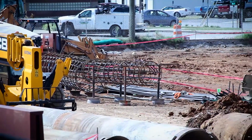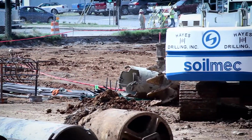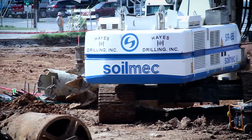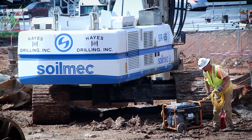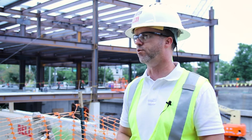So the garage site has been graded, and right now we are working on the drilled pier foundations for the garage. We're about halfway complete. We started about 2 weeks ago. So there's approximately 60 drilled piers underneath the parking garage, and as I said, we're about halfway through them.